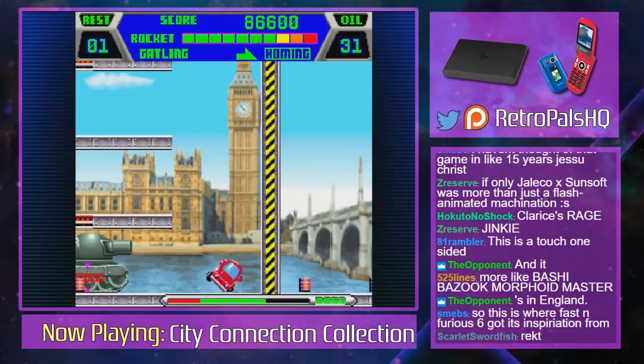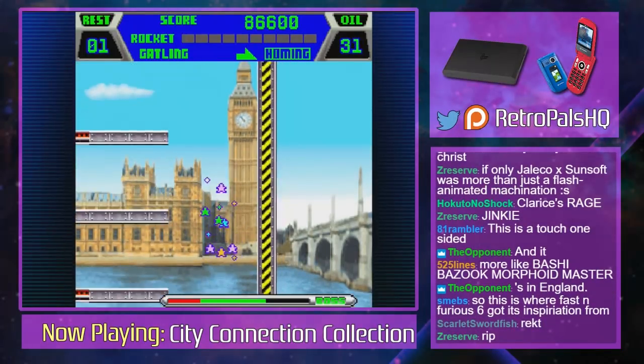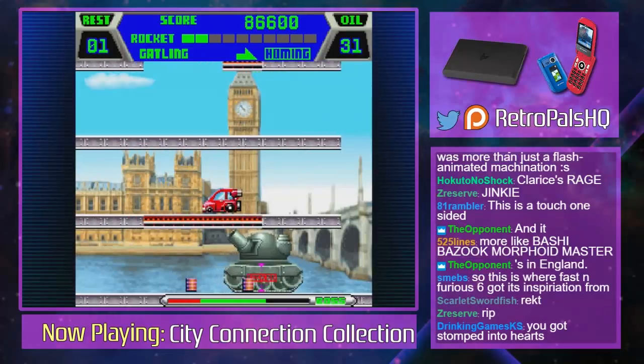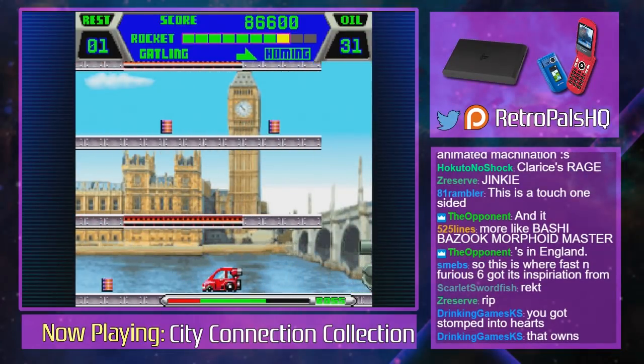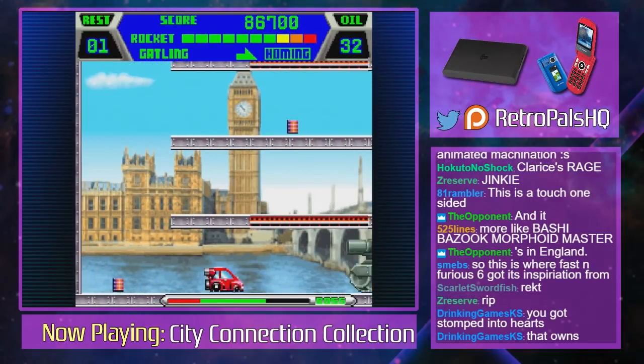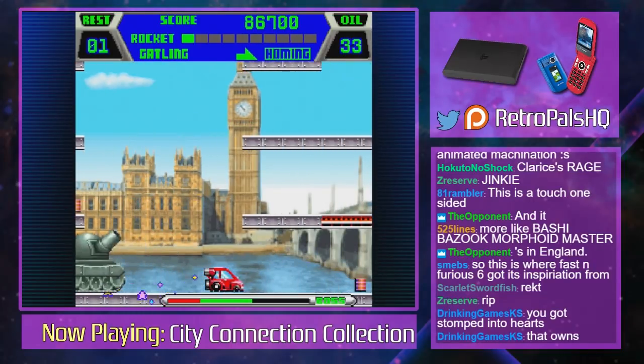That makes this fight more fair. A tank against a Honda City. What the hell was that? You went all the way up. No, it's okay. You're all right. We're cool. Your rocket meter regenerates, so it's just a matter of time. That was pretty cool, though.